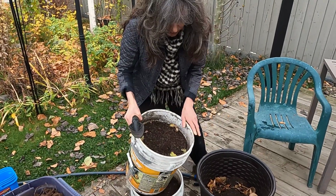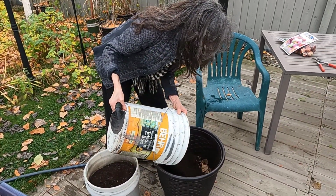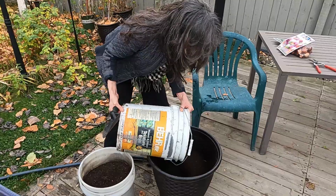It's not too heavy. Because this pot is rather large.